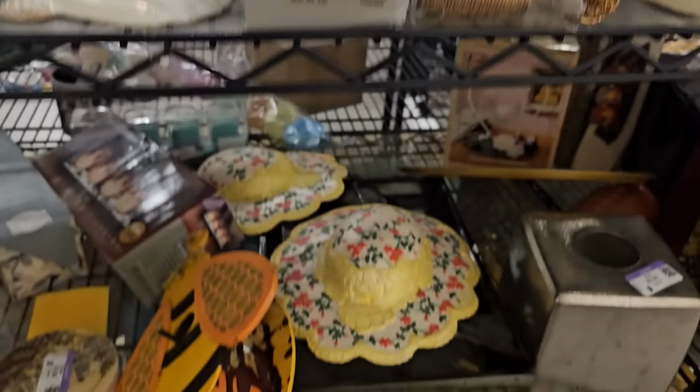What else? We've got a stuffy pig here. Oh, what's under here? This looks antique or vintage. A hand-painted vanity tray with yellow roses. It's $6. I think that's just a bit too much for me for resale, so we'll leave it.